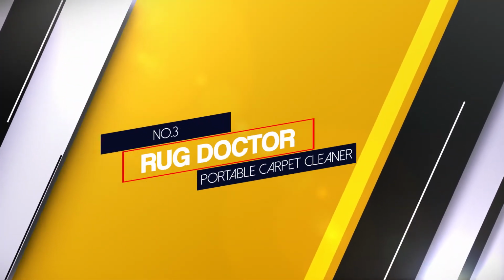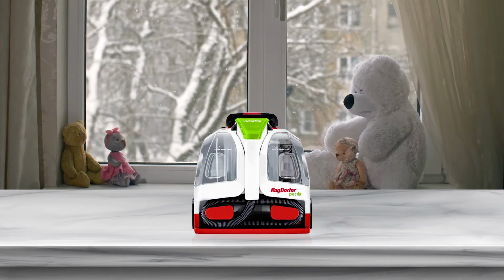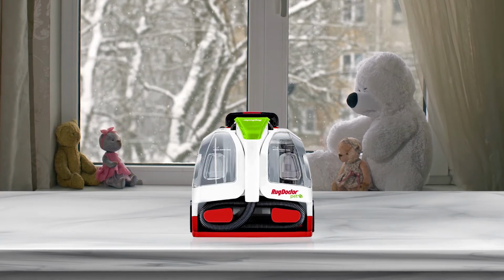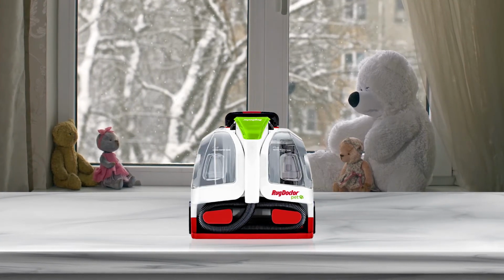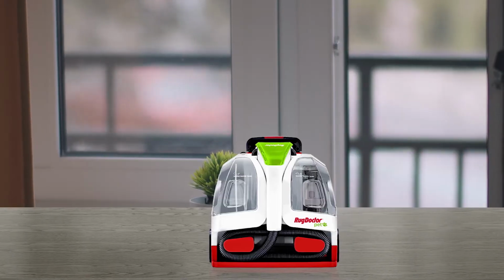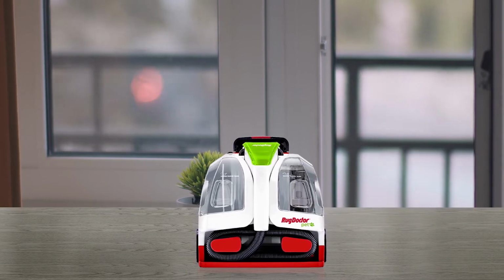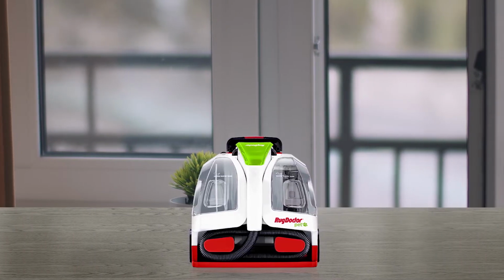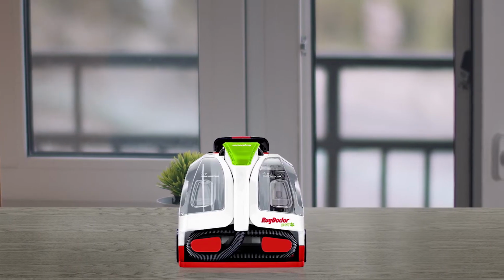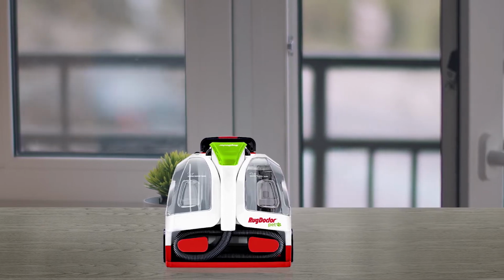Number 3. Rug Doctor Portable Carpet Cleaner. The Rug Doctor was designed to tackle the toughest stains, especially pet stains. It has a generous 64-ounce tank, which means less refilling through big or multiple jobs. Featuring a dual-action pet tool with rubberized nozzles, the machine easily tackles loose pet hair and picks up pet hair from carpets, area rugs, stairs, furniture, upholstery, and pet beds, mattresses, and more while removing pet stains and odors.